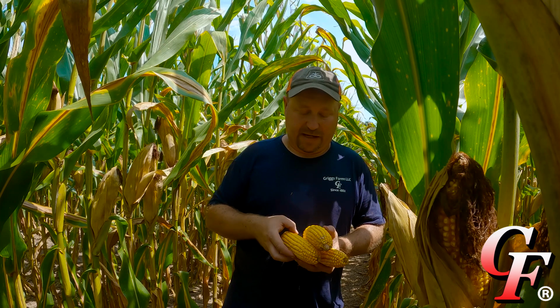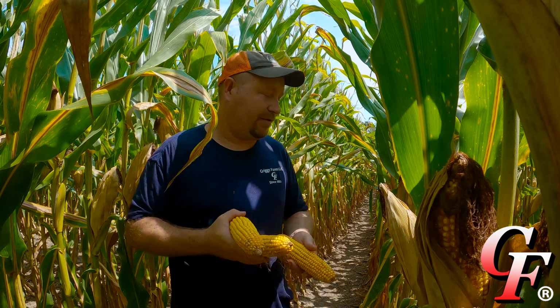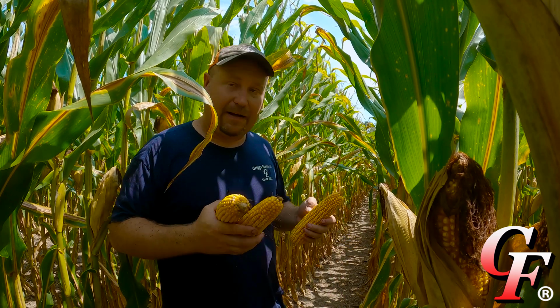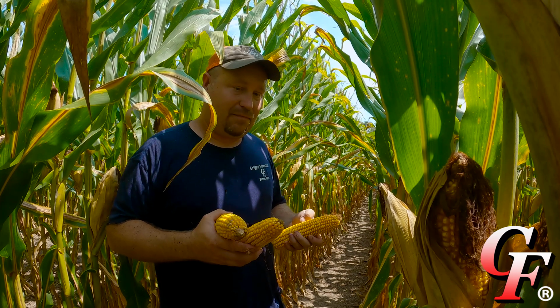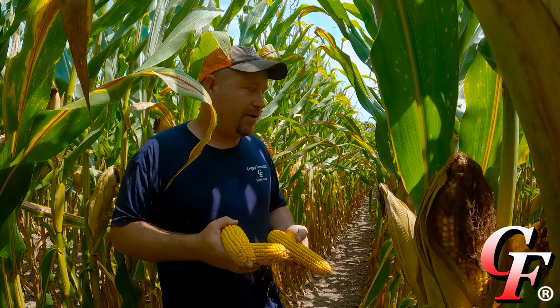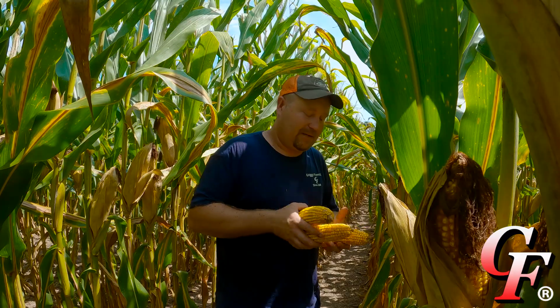You know, if kernel size is even bigger, say 75,000, that yield's just going to go up, probably going to be up there around 250 bushels per acre. So, bad farm. Our average spot came in at 175, possibly 200. Better spots of the field, 236, possibly even higher. Going to be some good corn here.